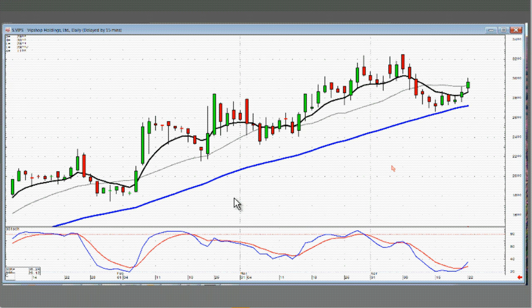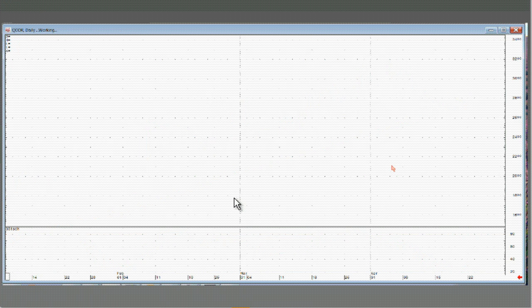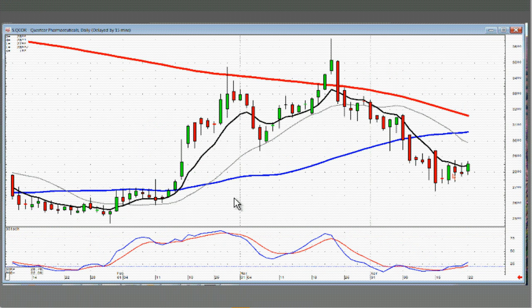QCOM also showing signs of bottoming. Little Morningstar type signal. Another Morningstar type signal. If this opens positive, what will it be doing? It will be showing us that the T-line's not acting as resistance, and that this downtrending channel is being breached. Where's our next likely target? Either one of these moving averages.